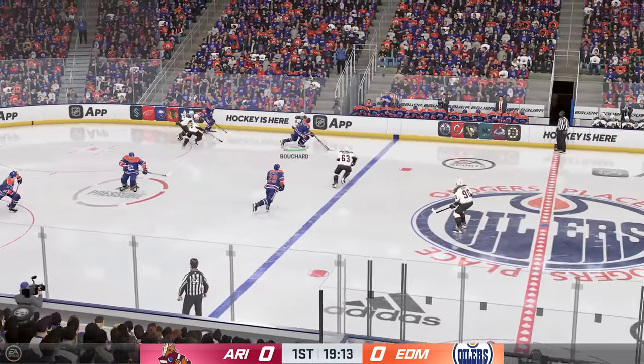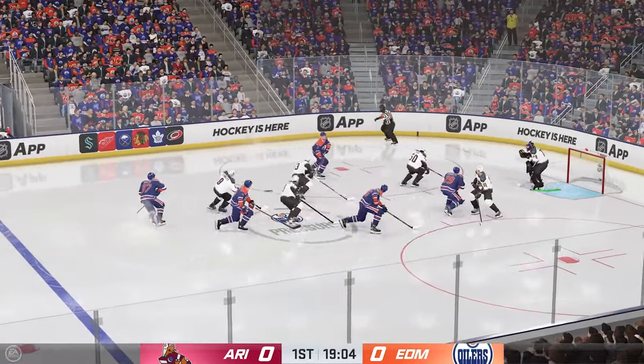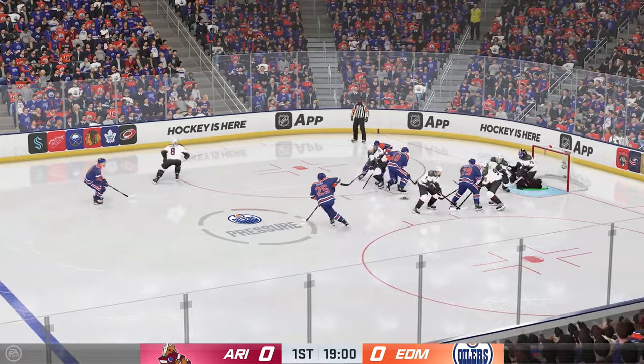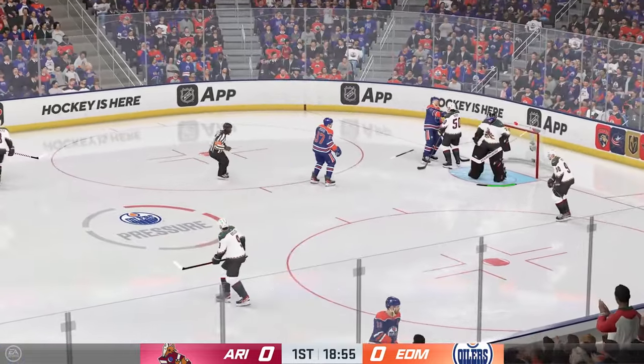Now back to you. Taken by Bouchard. They've got numbers here. Quick pass to McDavid. Way too much congestion blocks that. We got a whistle as the puck's frozen.